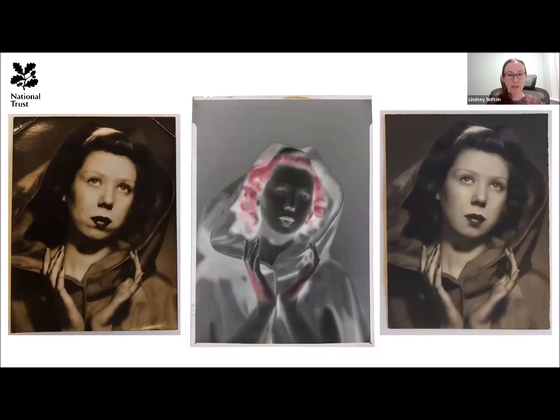So I just wanted to touch on something that we've discovered quite a lot since we started working on this collection, and that's some of Hardman's editing techniques. Hardman employed several techniques to create the perfect photograph. He would apply a dye and graphite to the surface of a negative to edit the image.